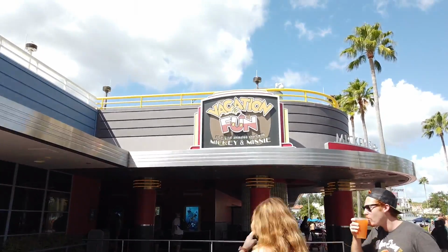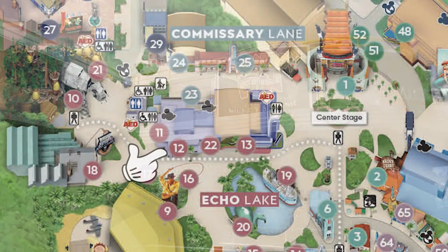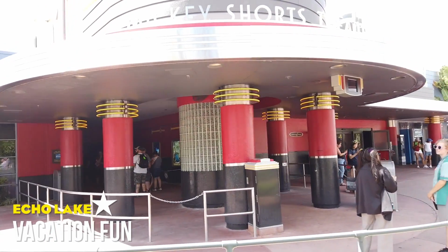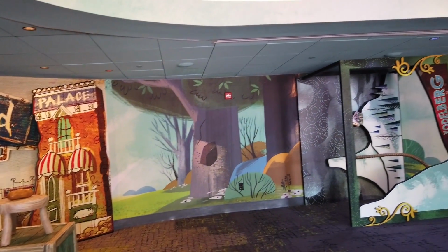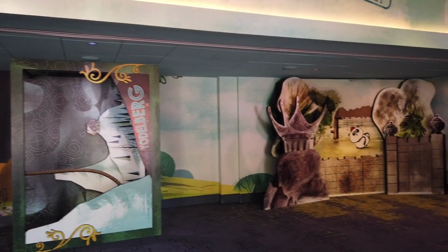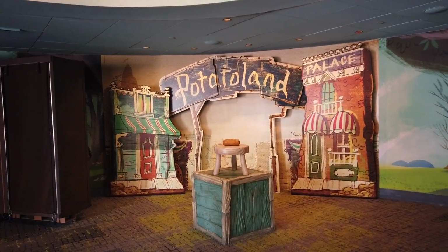Right next to the Celebrity Spotlight is Vacation Fun, which is an original animated short with Mickey and Minnie. So this is a fun combination of the new Mickey Mouse shorts. I think it's a great experience. You're just watching, you know, Mickey Mouse cartoons for a little bit. There's tons of fun little photo ops based on the cartoons that you watch as you exit, but you don't necessarily have to watch the cartoons if you don't want to. You can just come to the photo ops, and Potato Land's in here. If you know, you know.